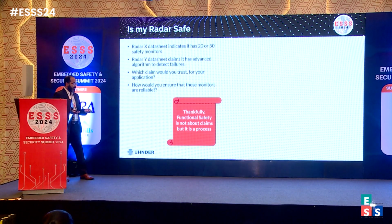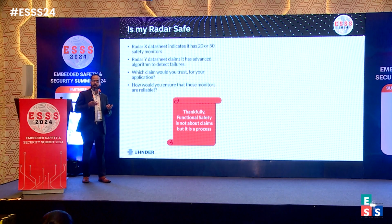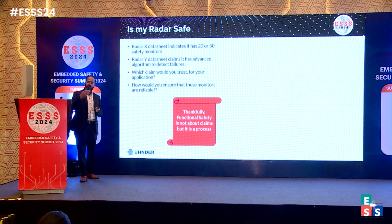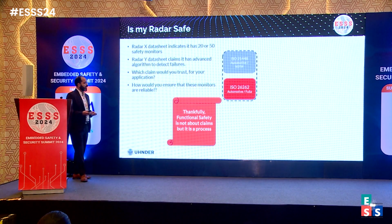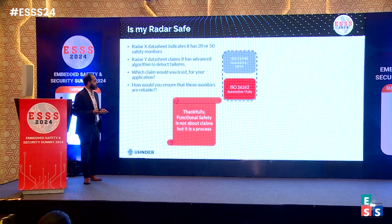But thankfully, functional safety in automotive is not about claims. It's not about how many monitors you have. It's about a process. It's a standard. So whatever claims we make, we have to justify them with data. That's where the two key pillars of functional safety come in. ISO 26262 is well known in the industry. It has been there for more than 10 years.